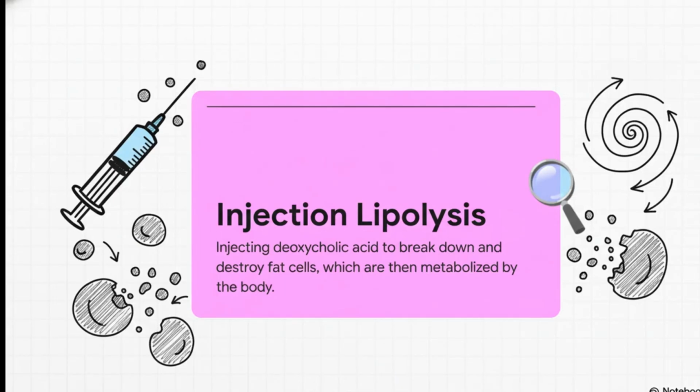So, how does this stuff even work? Well, this procedure, you might know it by brand names like Kybella, uses something called deoxycholic acid. It's actually an acid our own bodies produce to help break down the fat we eat. The idea is to inject it right into a specific area where it literally destroys the fat cells, for good. Your body then just naturally clears them away over time.